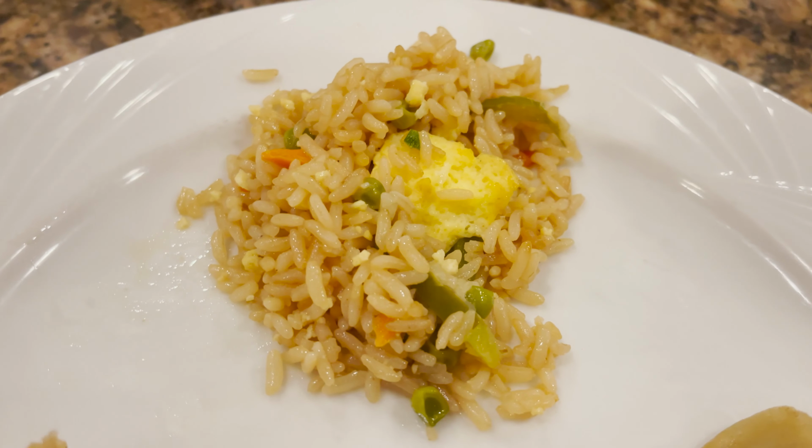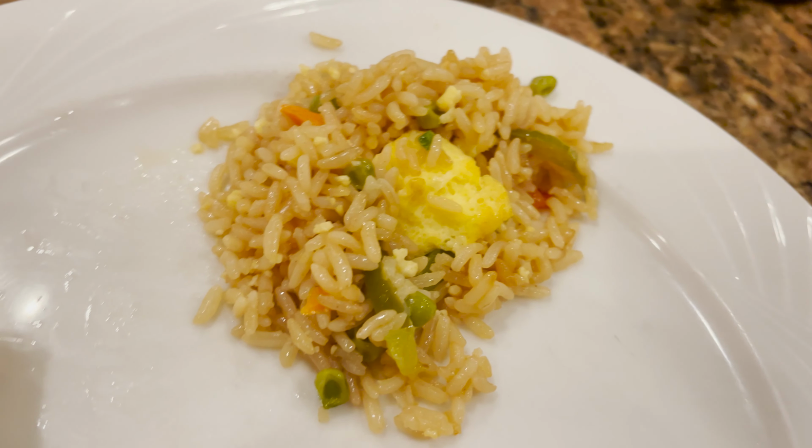You can definitely taste all the seasonings, the flavor, the textures of all the ingredients. The rice is soft and fluffy. Green beans cooked nice and tender. Peas, very soft. Carrot has a little crisp to them. Eggs, soft and fluffy. Overall, when you combine everything together, it's a very good fried rice.